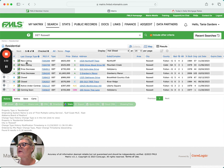So here is the new listing category here. You can see that these are the 2 that came on as new listings, 1 in Mountain Creek and 1 in North Cliff, at 825, 525. And then we have a price decrease that happened in Hollyberry on Holly Ridge, and then another price decrease on Granbury Manor. And then the 2 that closed was the 1 in Brookfield and 1 in River Ridge on Old Tree Trace. And then the 1 that did just go under contract is at Liberty Square on Worthington Hill.